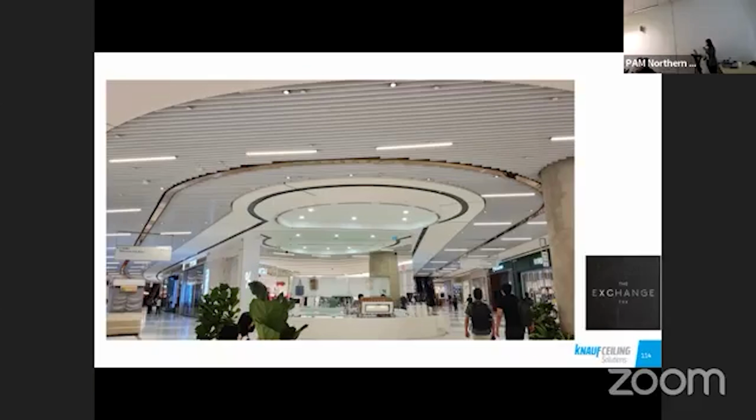Right. So this is the Exchange TRX, Kuala Lumpur. Anyone been there yet? No? Yes? Okay, please look up when you go there. This one is at the ground floor. When you enter the ground floor, you will see the baffle ceiling around the mall, right? These are a hard work from TSI, the distributor, which we have communicated with since many years ago, since design stage. And every piece of the baffles is mostly different sizes, so a lot of communication and coordination work has to be done.